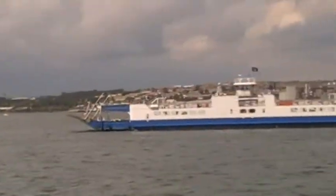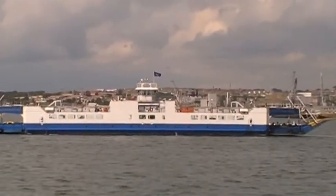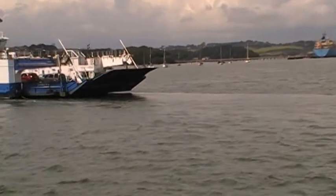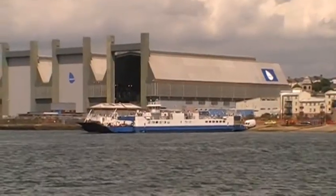There is public access to the water between the two yards, where the Torpoint ferry plies the river. The three floating bridges are pulled across by chains.